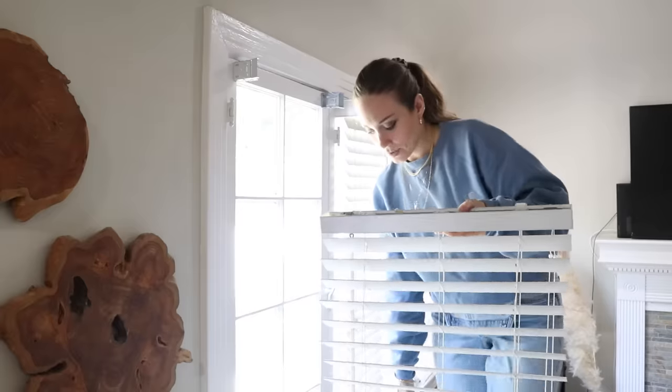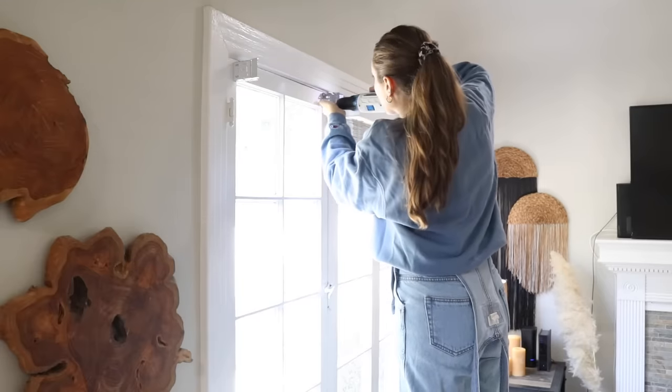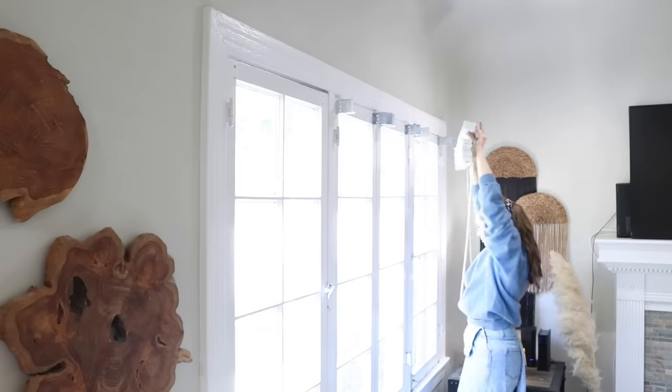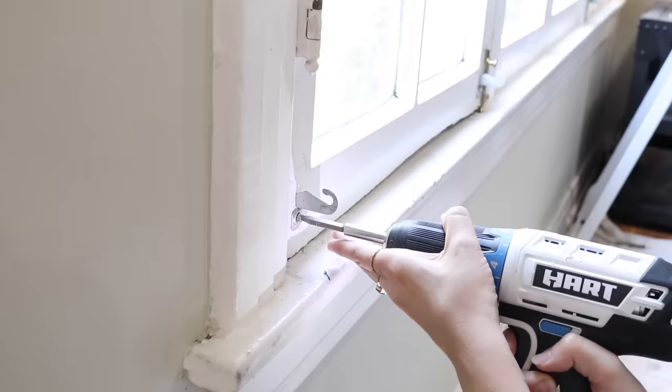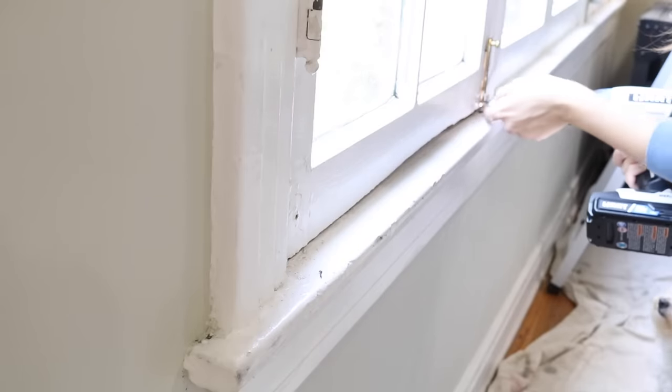And I kind of want to do it. So I started by unscrewing and removing all of the blinds. This window is actually pretty large, so there were 4 separate blind panels, and they're super easy to remove. I also removed all of the hardware because I'm going to be painting underneath and then reattaching them.